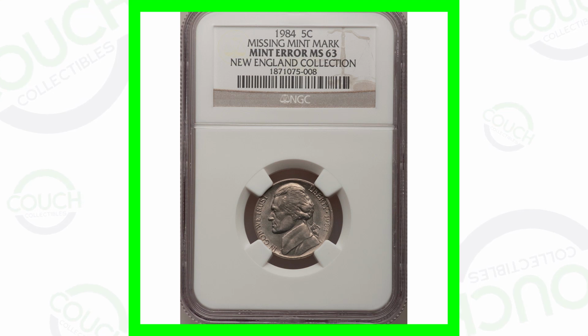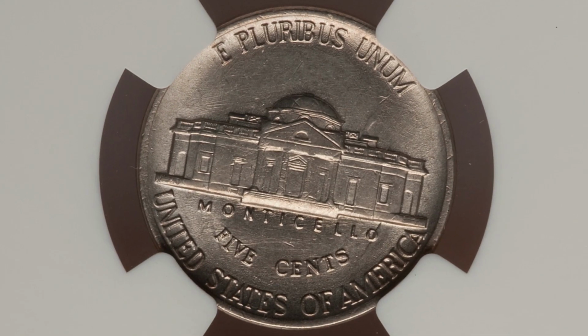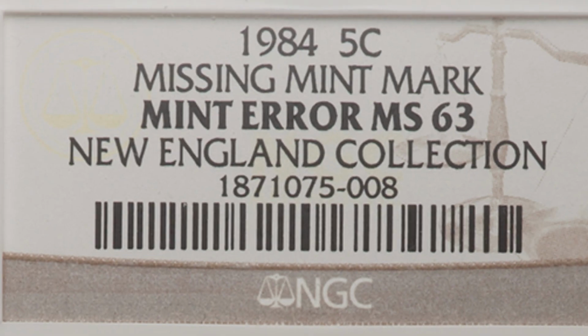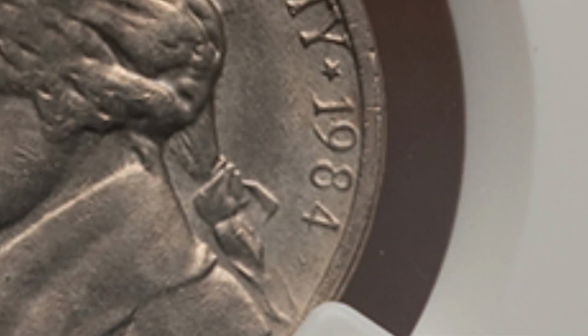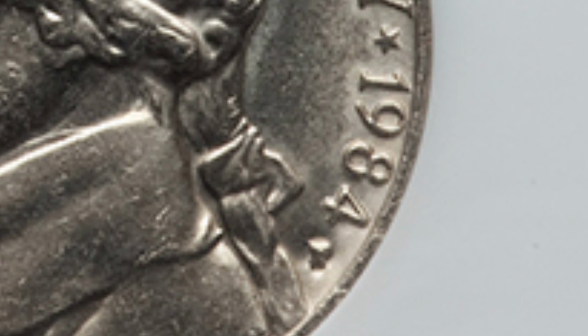First off is a 1984 Jefferson nickel graded by NGC at a mint state 63. The coin grading scale goes up to 70, 70 being the best condition you can have. This is at a 63, but what is really going to make this coin valuable is that it is missing the mint mark. Now in 1984, you're either going to have a P or D mint mark for the regular business strike Jefferson nickels. This is missing the mint mark.